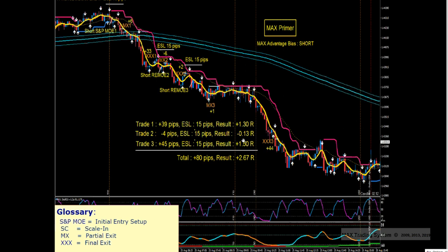We don't have a 100% winning rate. Depending on whether we use the global context or not, without the global context we have a winning rate around 70-75% and around 15-20% of losing trades. But each losing trade is always a small loss. And I will give a little more results about these kinds of numbers. So here a total of 80 pips for a decent 2.67R reward to risk ratio.